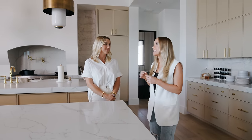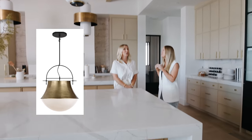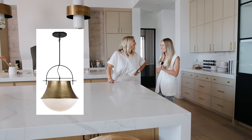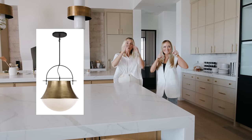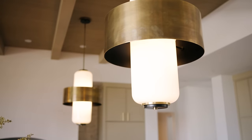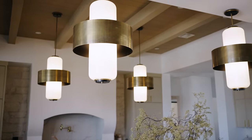But when we first designed this kitchen, we designed these custom pendant lights. Not what you see here, but they were so good. Really amazing. And we sent them. They were $17,000 each. Whoopsie. Yeah, and back then, imagine what they're worth now. Oh my God, I'm sure they're probably like $25,000 each. Honestly. So we settled on these, which by settling, we mean we embraced.